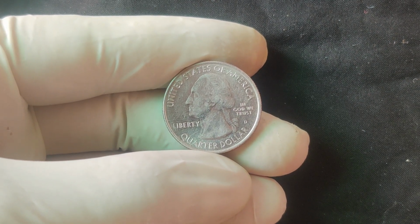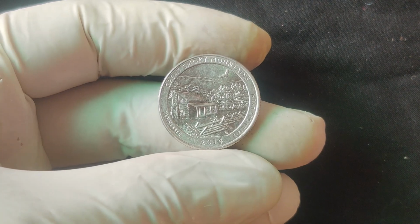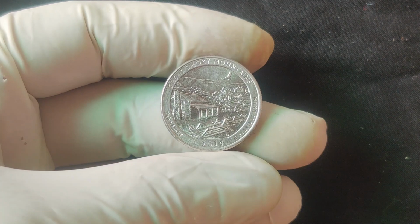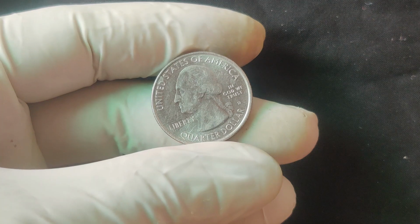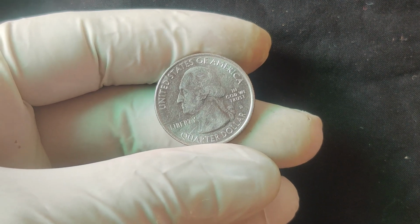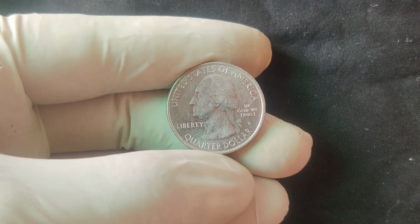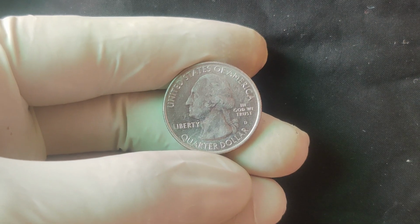But why is the 2014 D quarter so special? After all, millions of coins were produced by both mints for this series. Well, the quarter we're talking about today isn't just any 2014 quarter, it's a special error coin. In coin collecting, error coins are a big deal because they are rare and highly sought after. There's something about human error, or machine error in this case, that drives up the value of coins. And the 2014 D Mint Mark quarter is no exception.